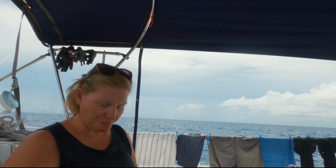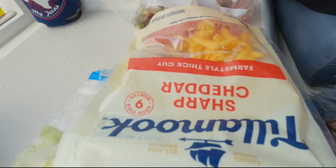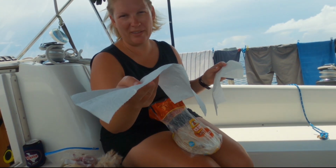And so what do we have right now? The leftover tacos from last night's dinner. Thanks, babe. It's going to be good.